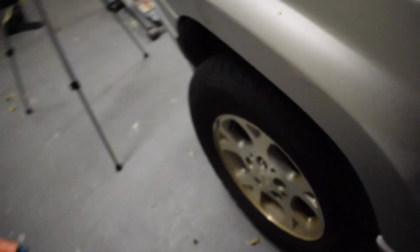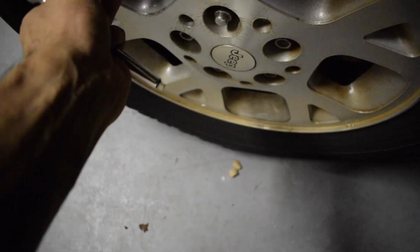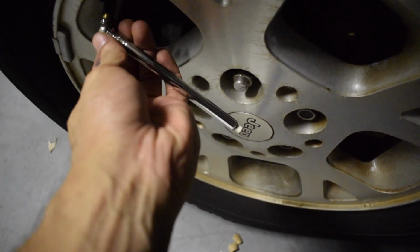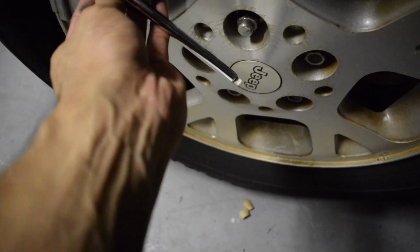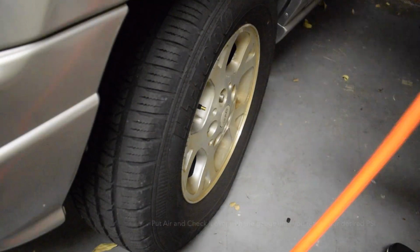Alright, so every single time you're gonna check your tire pressure, just so you know, you do have your PSI right here on the side of the door. And for this vehicle, they recommend 33 PSI, so all you have to do really is get yourself one of these PSI gauges, remove your cap, and just check your PSI really. So just put this here, and let's see where we're at with this one. So as you can see, it's super low, it's at 20, and this is not even the tire that looks low. So we are at 20 PSI.